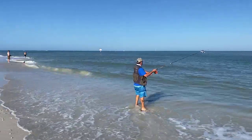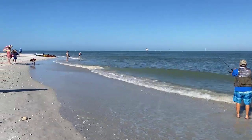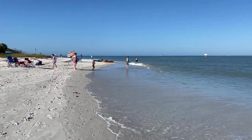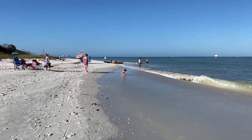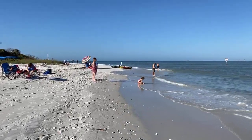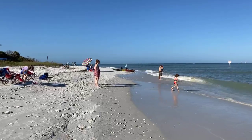Can these fishermen here actually take the fish home, or do you have to throw all the fish back? If they're legal size and everything, they can keep them. Yeah, absolutely. Most people just throw them back, because they're usually too small, or they're not good eating.